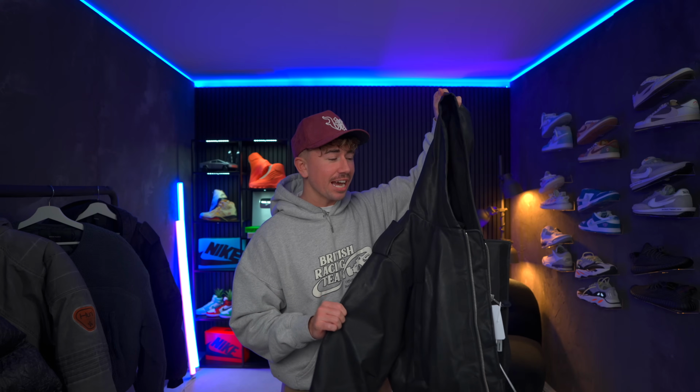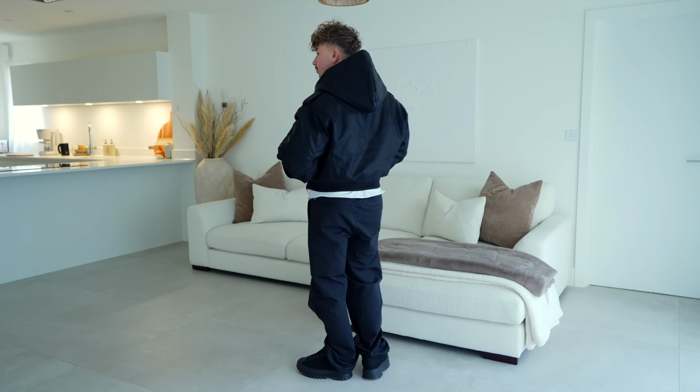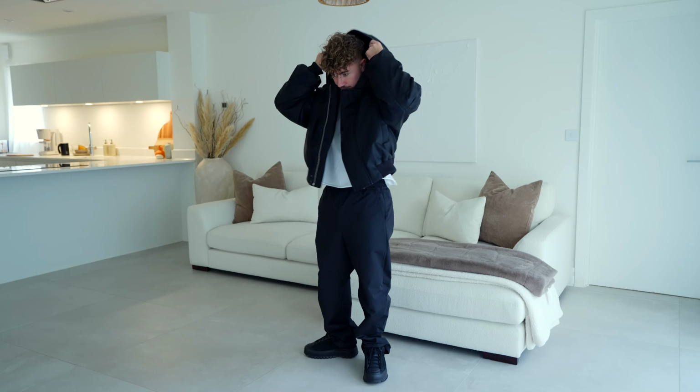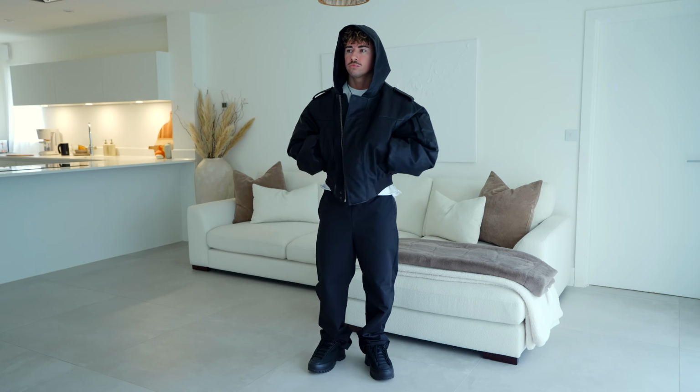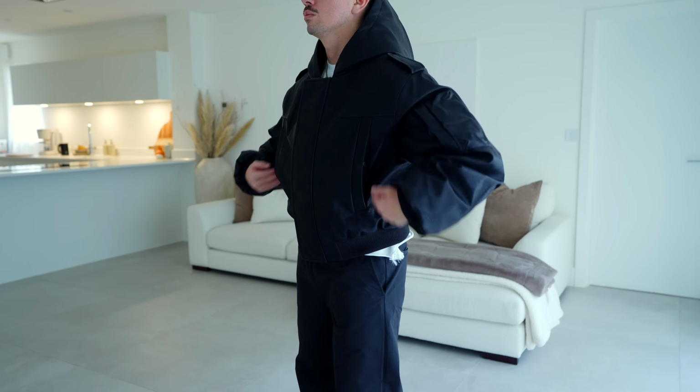I've tried their other jackets because this is Entire Studios, so I know it's gonna be a sick fit. Now, I got a size medium for reference. Their stuff is kind of cropped. Entire Studios, when it comes to jackets, I love their things. I love the way that they look, and it's just my style 100%.